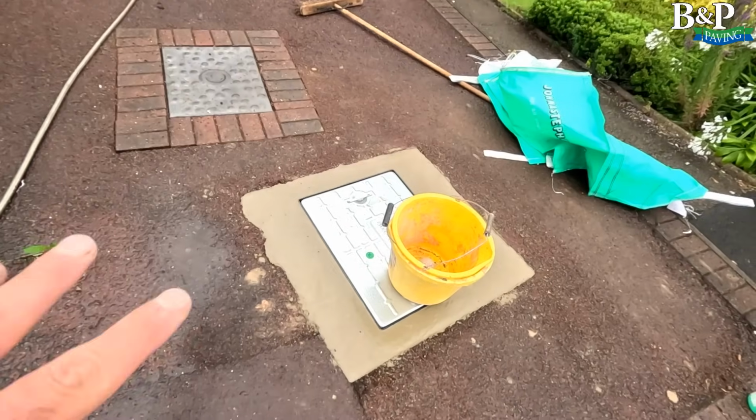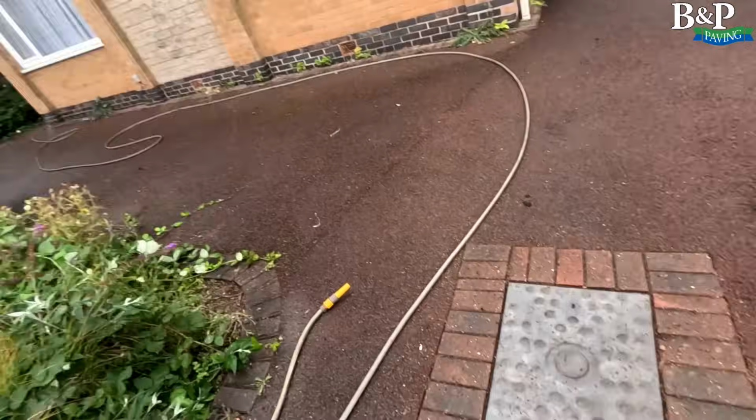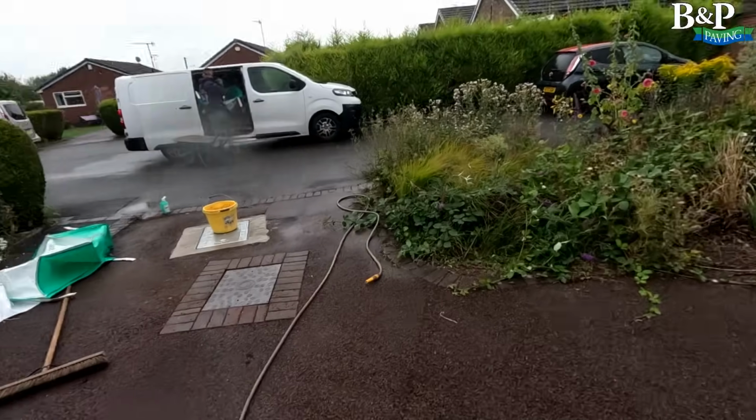It had started to rain, which is sod's law. We've put the manhole in, we've floated it all off. Now we're trying to desperately cover it because it's peeing it down, but I think we're fighting a losing battle. I'll have to go get some poly from somewhere, but yeah, this drain was unblocked, that's all clear now, all the drains are clear, everybody's happy. Yeah, job's a good one.